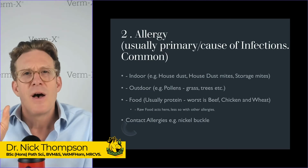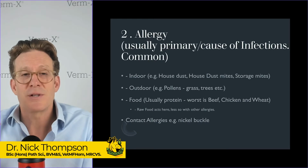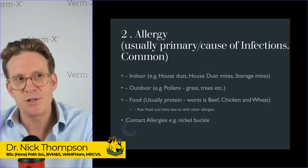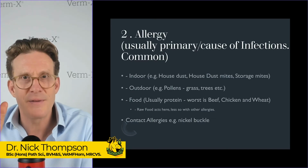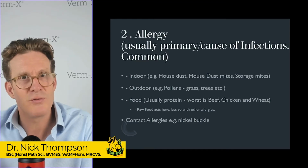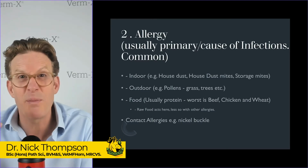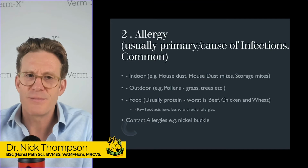Okay, food allergens, the beauty of food is that you can do something about it. You can't do much about indoor allergens, even if you hoover very, very frequently. There are still those allergens there. Outdoor allergens you can't do really much about at all. You can wipe the dog's feet when they come in during the summer, but otherwise not really.